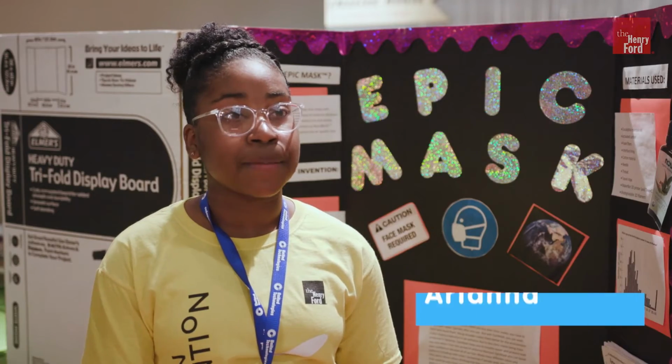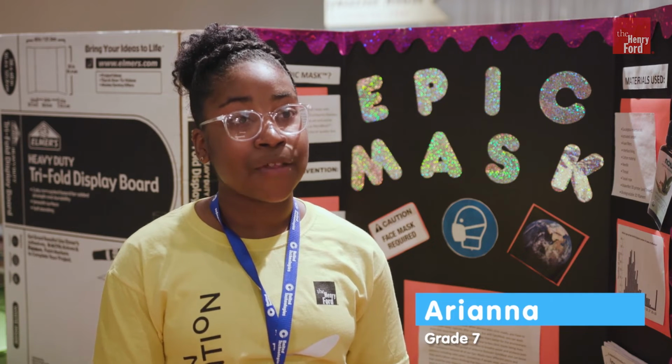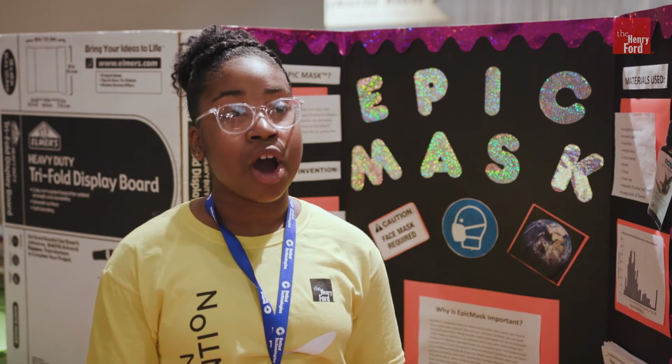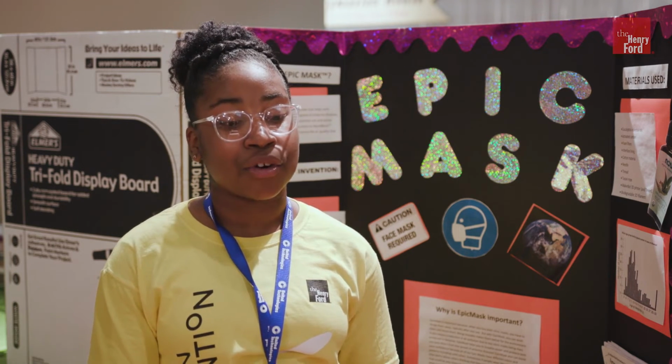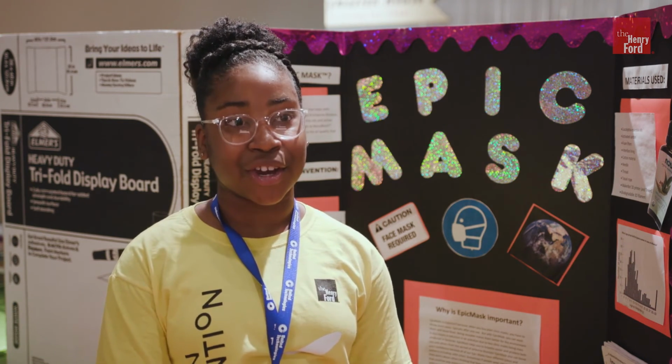Just a small girl from a small town can make a really big difference, and when you have so many other people to support you, like the Invention Convention, with so many other people saying, oh, you can do this, you can do that, it makes you empowered and it makes you feel really great about your invention and about what impact you're having on your community.